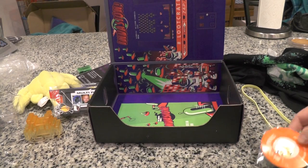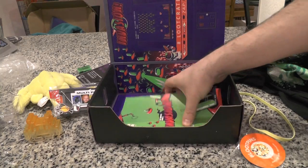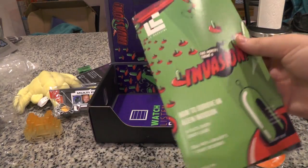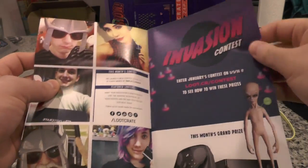I think that's nice. I think they've improved the pins for the better this year. I still don't know what the hell this is. All right, maybe it was in there by accident. That'd be pretty funny. Let's see if it says in the Loot Crate magazine this month what the hell that rubber band is. Let's find out.